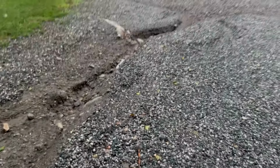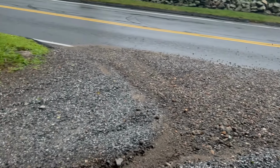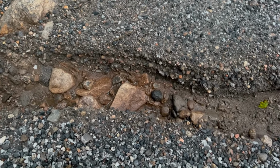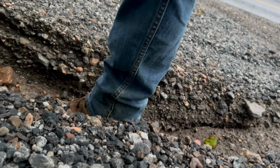Currently we got a lot of gravel and stuff out in the bottom of the driveway and in the road here. We're gonna have to address that when I get home from work. But yeah, this is what we're looking at. I mean, I'm putting my whole foot down in there. You can see it's gone.